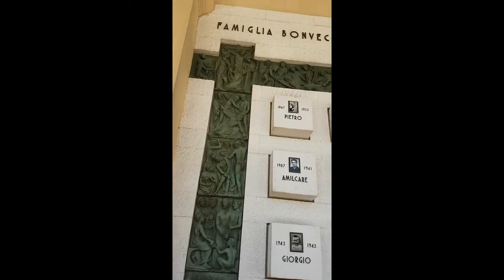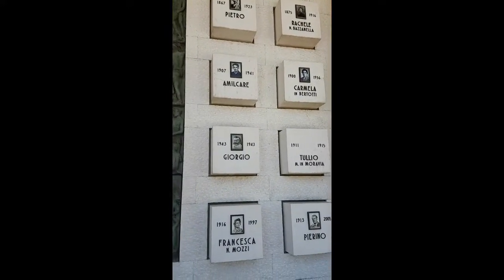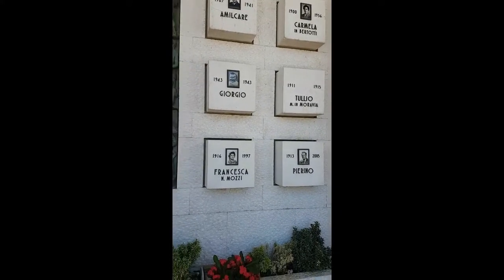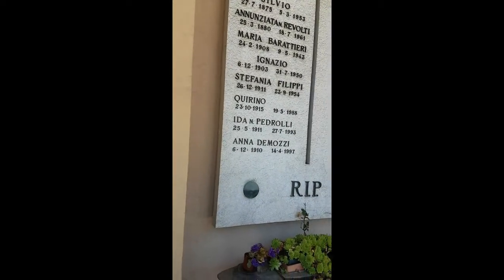Look at this one, Bonvecchio. Slightly older. See, these people from the early part of the 20th century. So this is all from the Bonvecchio family. This is their vault. And you see that the most recent died in 2005.